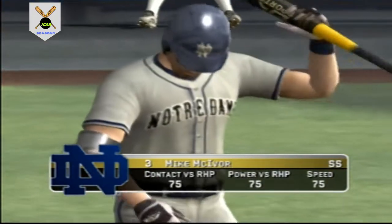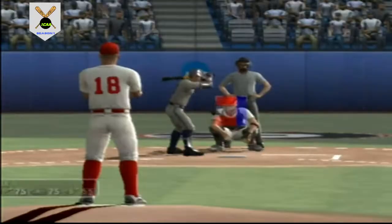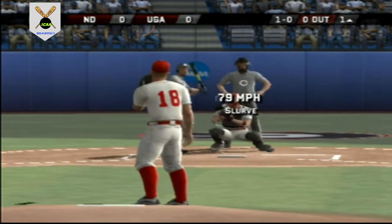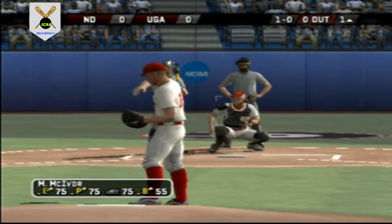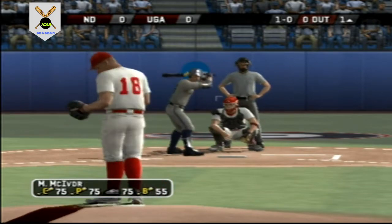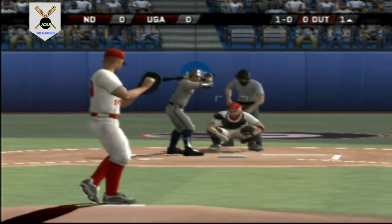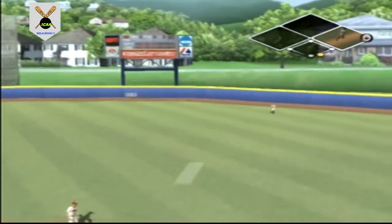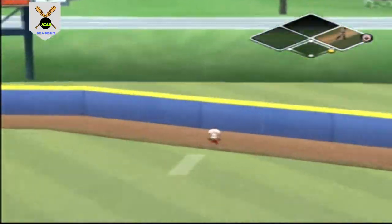Number 3 is digging in. Now we're underway with the first pitch. And the batter takes a ball to start this one off. There's a drive. Forget about it. That ball is gone.